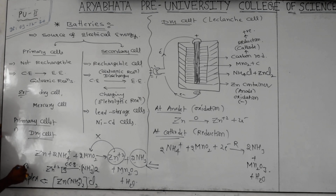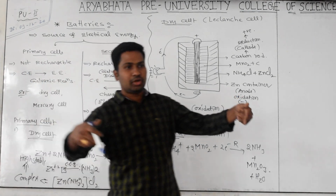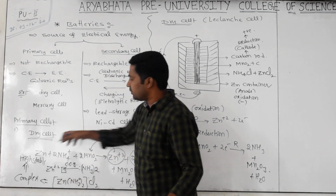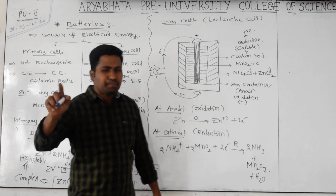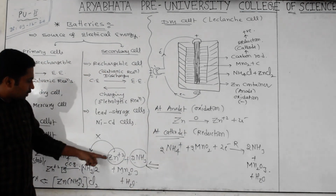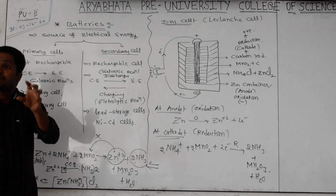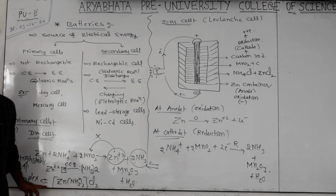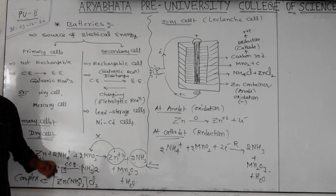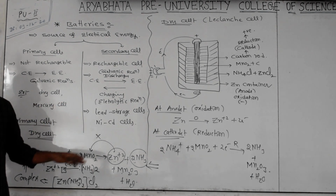Complexes mean highly stable particles. If you want to decompose these highly stable complexes, it generally does not happen. Even though you apply charging, this chemical will not go back to the starting materials. That's why they are non-rechargeable batteries. Simply we have to say that in the dry cell reaction, whatever products are formed will combine together and form a stable complex like diamminedichlorozinc. This is a coordination complex, a highly stable complex. That's why even though you apply charging, it won't break down into reactants. That's why it is not a rechargeable battery.